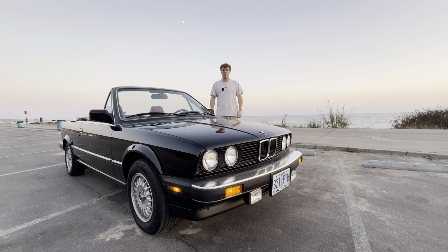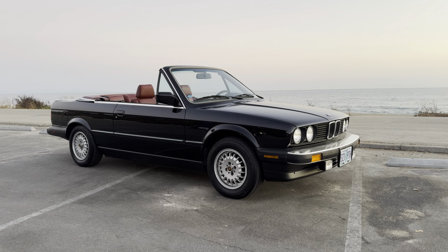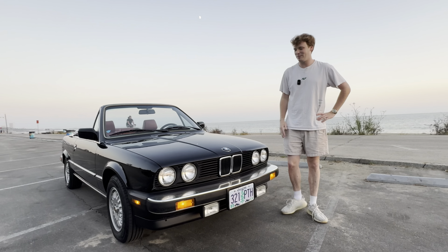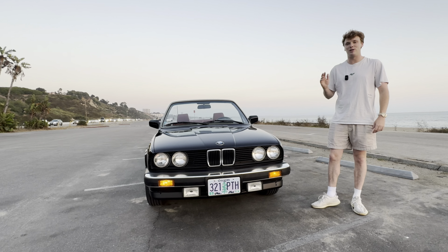Presenting the lowest mileage BMW E30 in the country. I just bought it to replace my Tesla. Let's check it out. It was time to get a manual. And this right here is a 1987 BMW E30 325i.